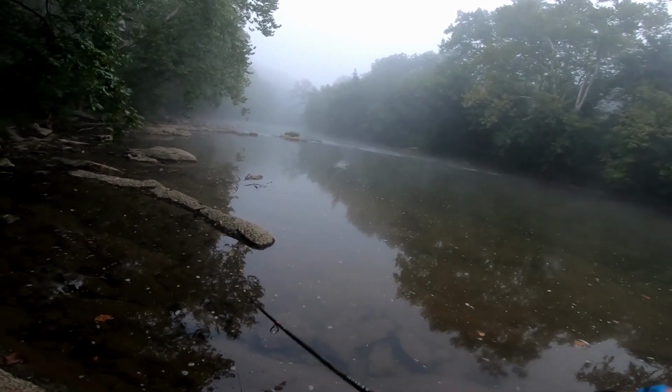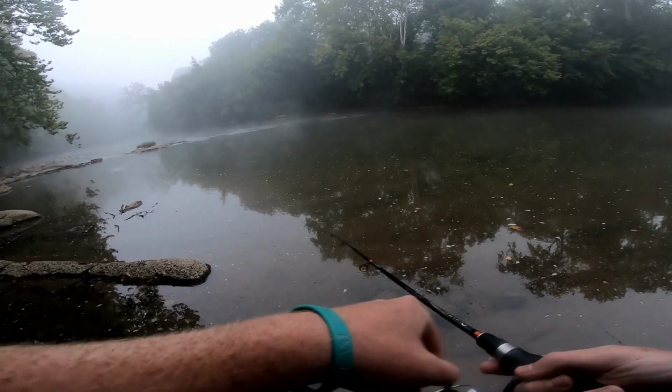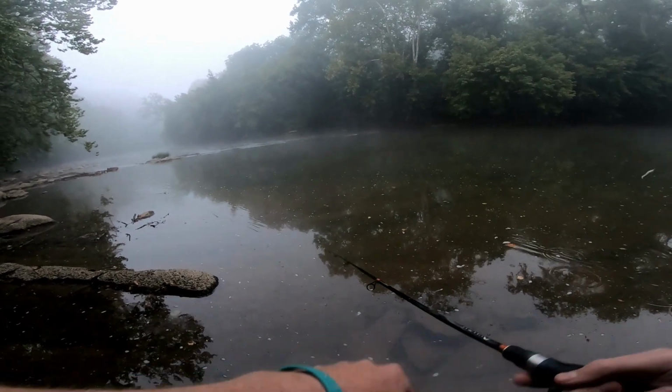The conditions are really good. As you can see, there's a lot of mist coming up off the river. Plus I just love watching smallmouth come up and take it on the surface. It's so cool. That's the danger zone. That's where I got bit last time I was here.